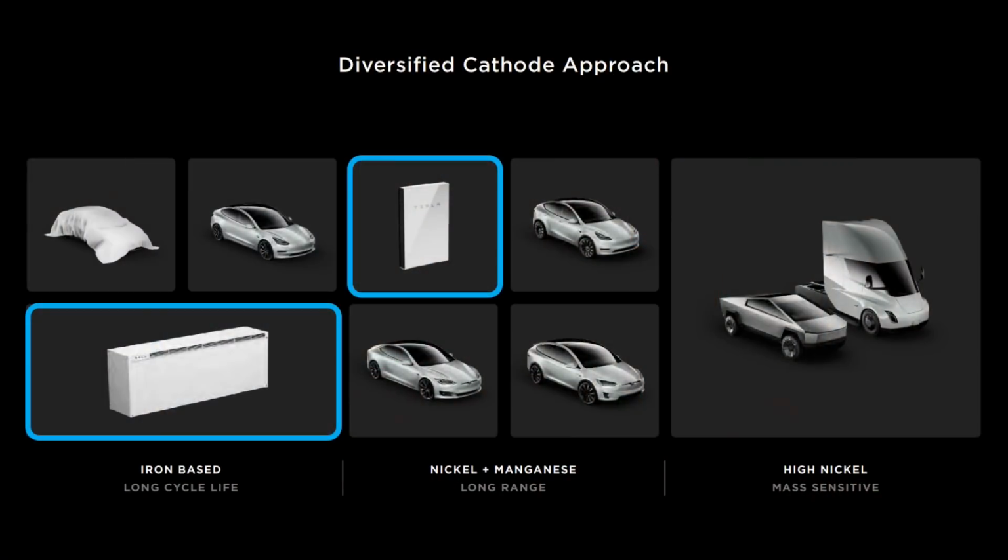The next question that Tesla was asked at the earnings call was about LFP batteries for energy storage. Those who watched my videos know that I'm really bullish on LFP, and Elon is as well. And once again, Elon reinforces that view. Quote, "Yeah, to be clear, we do think that all energy storage, Powerwall and Megapack, will transition to an iron-based system, basically a non-nickel system."